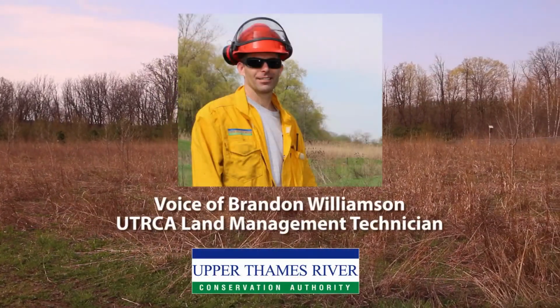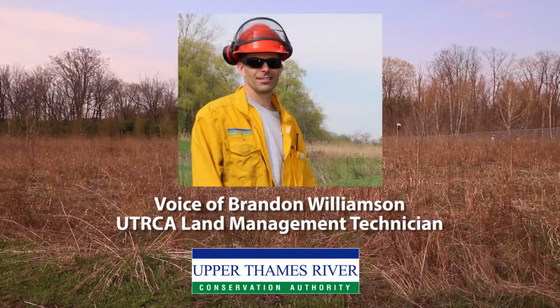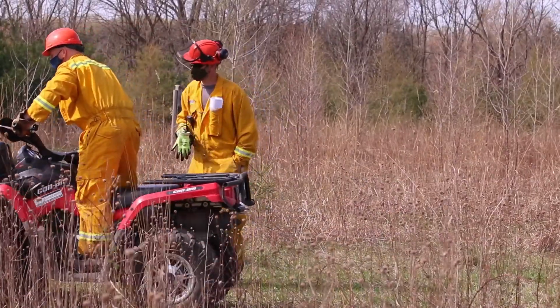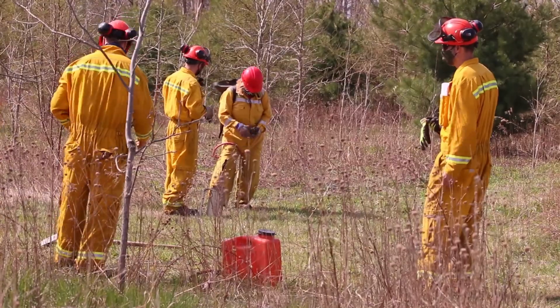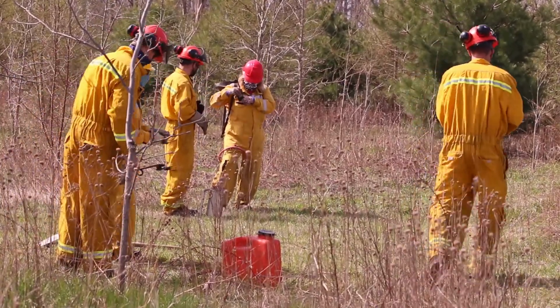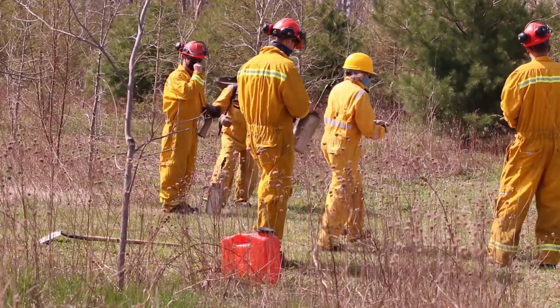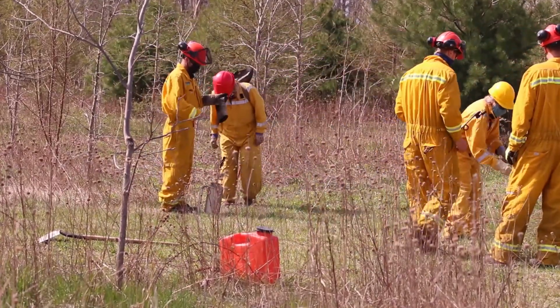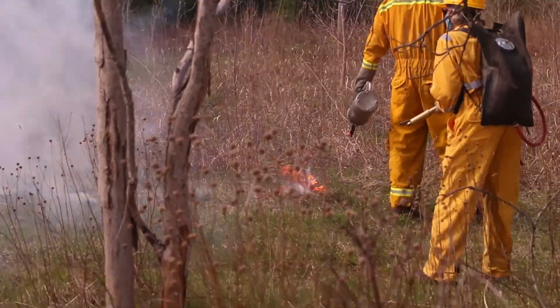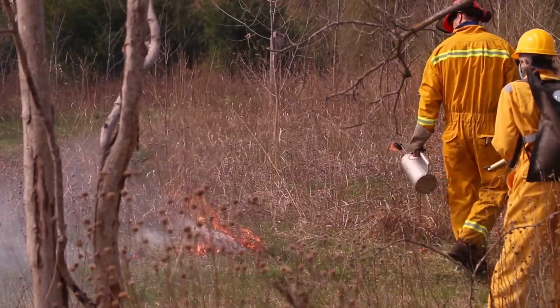We're here near Innerkip on one of our properties performing a prescribed burn, a low complexity prescribed burn. There are many reasons to do a prescribed burn, and the reason why we're here is because it's a maintenance burn to restore a tall grass prairie that we planted several years ago. We try to do these burns every 3 to 4 years in these rare and endangered ecosystems.